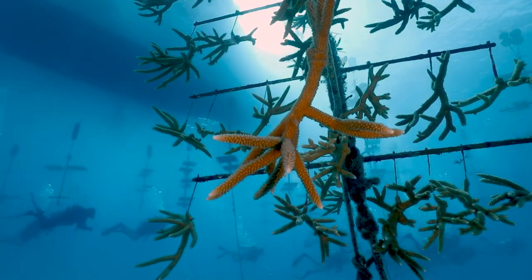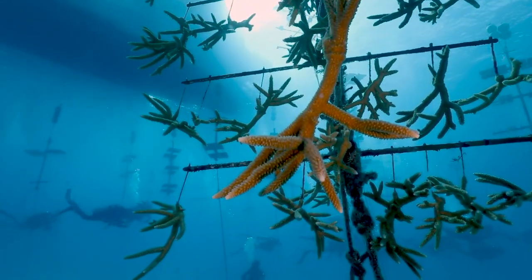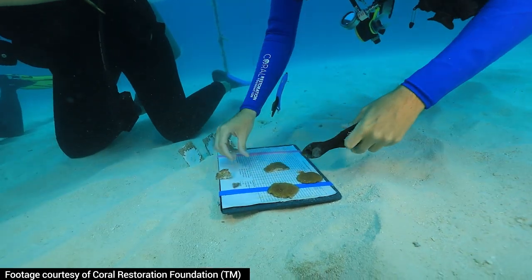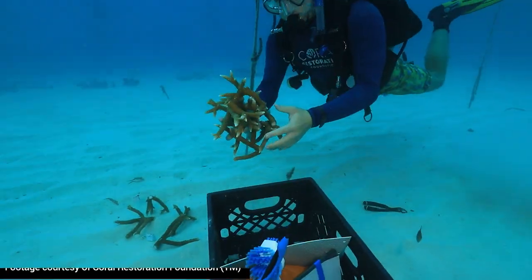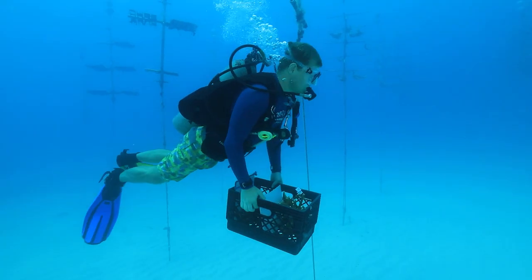What we're going to see today is the world's largest offshore coral nursery, which contains about 500 of these trees, and each one of the trees holds endangered species of coral. So what we'll be doing is actually propagating some of these corals, cutting them in a process we call fragmenting, and then rehanging them so that we maintain our nursery stock. But then we're also going to collect some of them that are ready for the reef, and we'll take them out to a local reef site and we'll plant them.